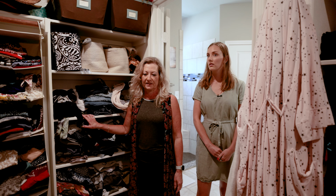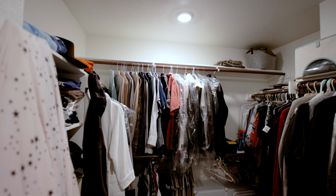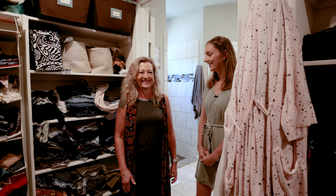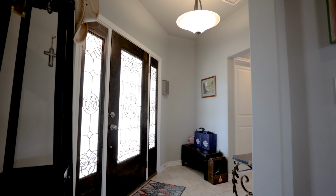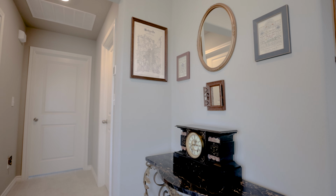We didn't even fill it up, so it's just been a wonderful closet, and it's perfect. Yeah, that's amazing. Well, let's go check out the other bedrooms. Okay. Oh, this foyer is really nice. Yeah, we brought some of our antiques. We brought newer Texas things into this space.